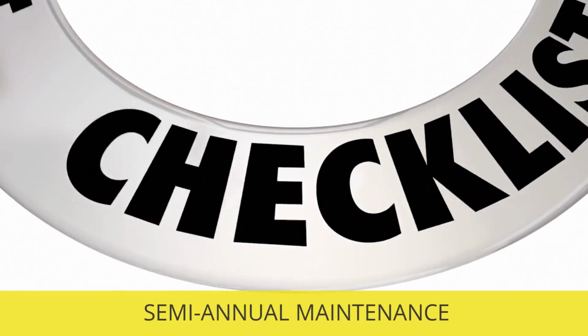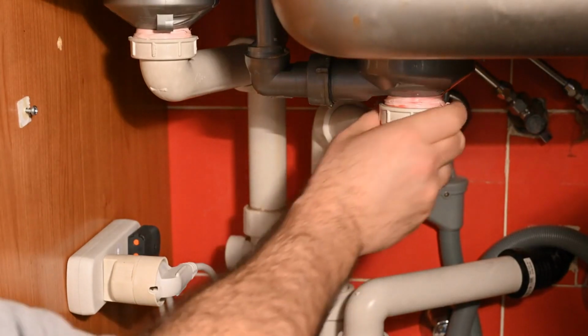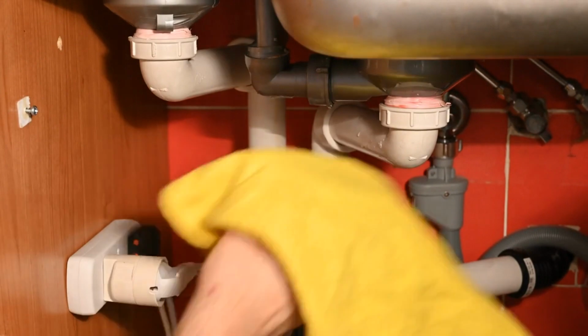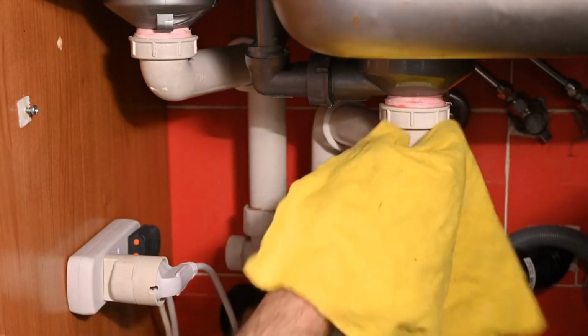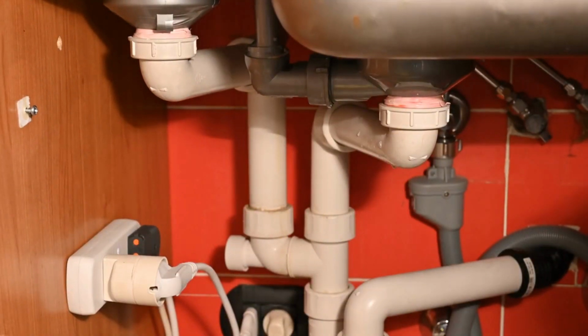Semi-annual maintenance. Check for plumbing leaks. Prevent major water damage by routinely inspecting around kitchen and bathroom cabinets and toilets for leaks. Identifying and addressing minor leaks promptly saves you from potential large-scale repairs and preserves the structural integrity of your home.